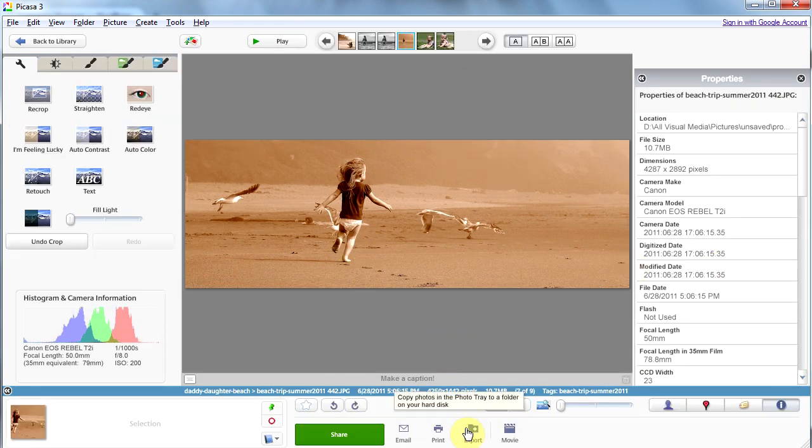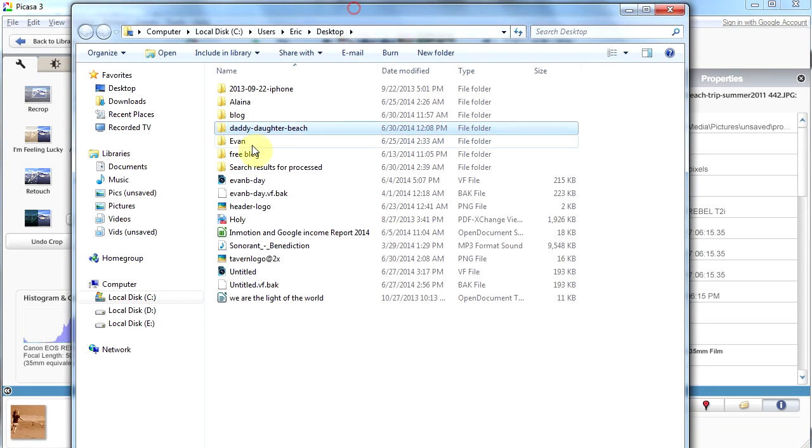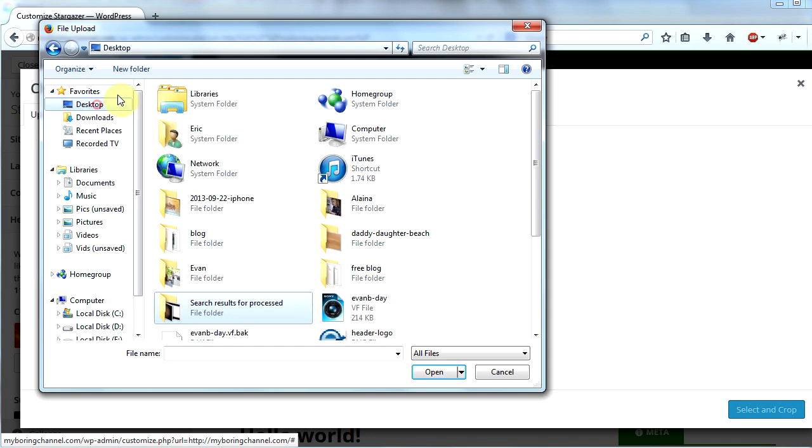And then at the bottom here, I will click Export. I'm going to click Normal Image Quality, and I'm going to export it to my desktop. Okay, now I have a folder on my desktop, and it has that image inside it. Perfect. So now I'll go back to my blog. I'll click Select Files. I will browse to that image.